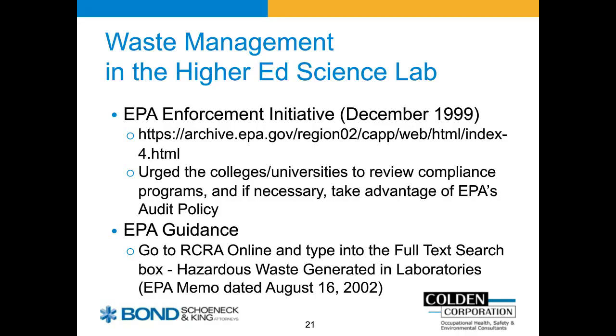Now, EPA, back in December 1999, had an enforcement initiative that targeted higher education institutions. The regulations really were designed for the manufacturing setting, but EPA looked at higher ed and noted that in terms of exposure and the amount of hazardous waste generated, it was significant. And so they urged colleges and universities to review their compliance programs and, if necessary, to take advantage of EPA's audit policy.